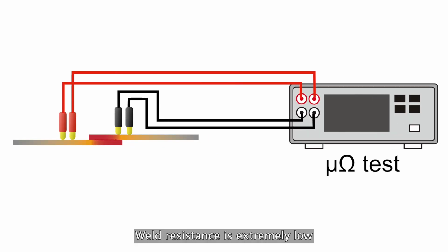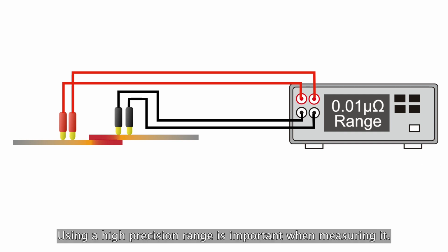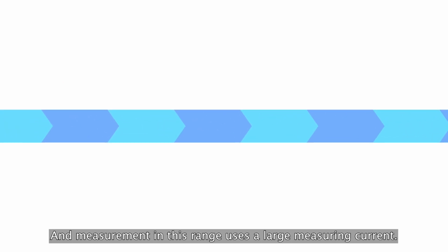Weld resistance is extremely low and ranges from 10 microohms to around 100 microohms. Using a high precision range is important when measuring it, and measurement in this range uses a large measuring current.